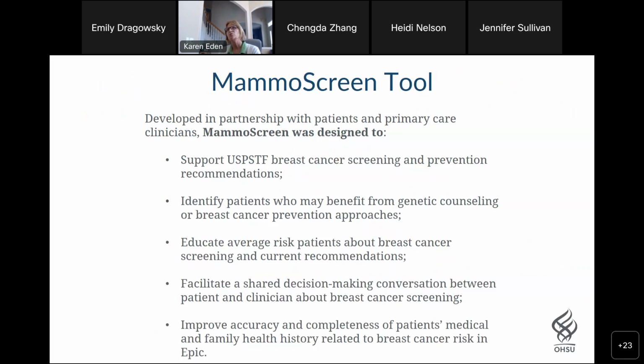So the MammoScreen tool was developed in partnership with patients and primary care clinicians, and it was designed to support the USPSTF breast cancer screening and prevention recommendations, to identify patients who might benefit from genetic counseling, to educate average risk patients about breast cancer screening and current recommendations, and to facilitate that shared discussion. And finally, and this is what we're really focusing on in this new work, improve accuracy and completeness of patient medical and family history related to breast cancer risk in EPIC.